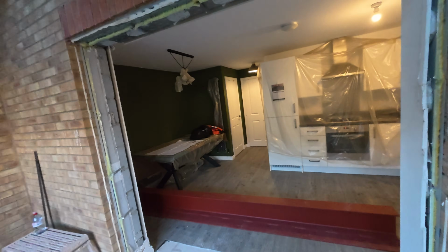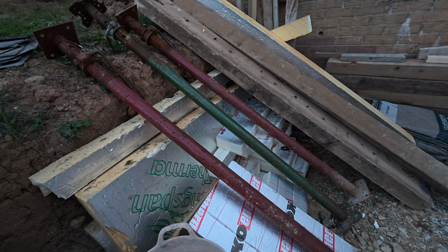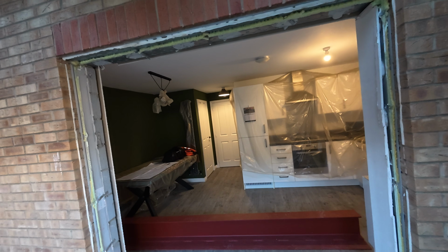So yeah, these builders, they're going to be taking this wall, putting the acros in tomorrow. There's the acro tops, and there's some acros out in the garden. Get the acros in tomorrow, and then they can start taking the wall down and exposing it all.